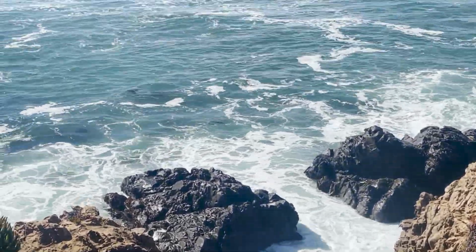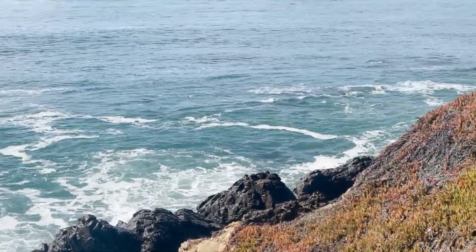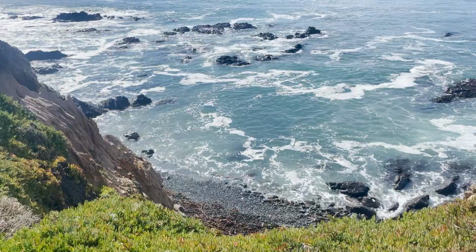The tide today was really high, so you could see the waves just rushing in, and there's a lot of movement. It just was so magical. It was also extremely hot.